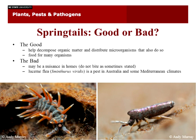The bad, they may be a nuisance in homes. Now, some of the manuals say that they can bite, but with their mouthparts, there's no evidence that they bite. There was an old paper that had maybe some misconceptions about it, and it's been perpetuated. They do not bite. People may be sensitized to their scales and hairs, I'm not exactly sure, or the dead bodies. And I have seen situations where hundreds of them can be dead in a bathroom, in a bathtub.